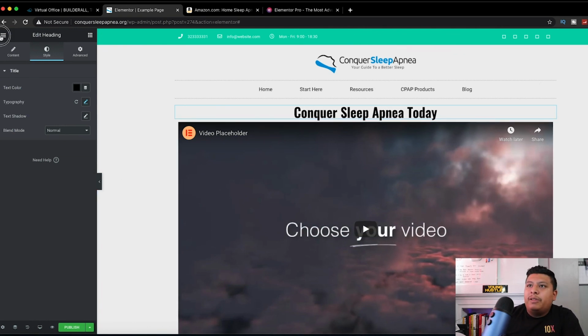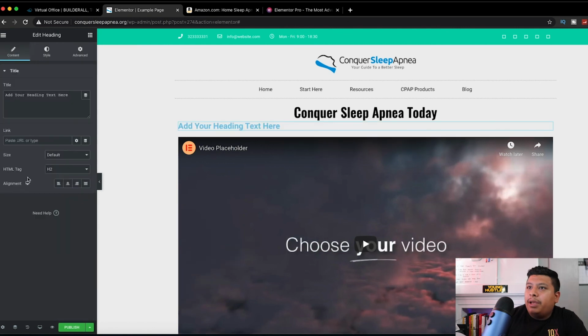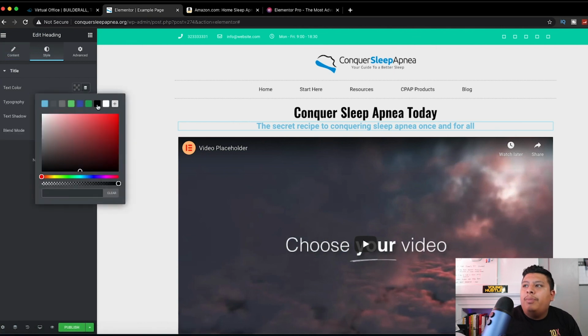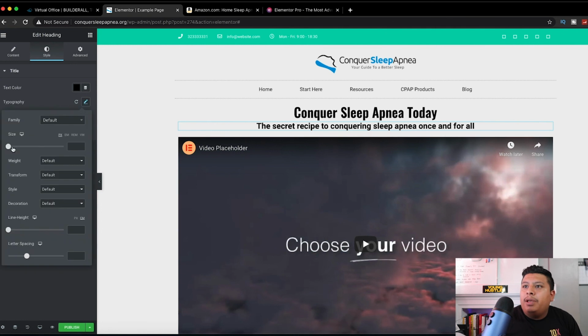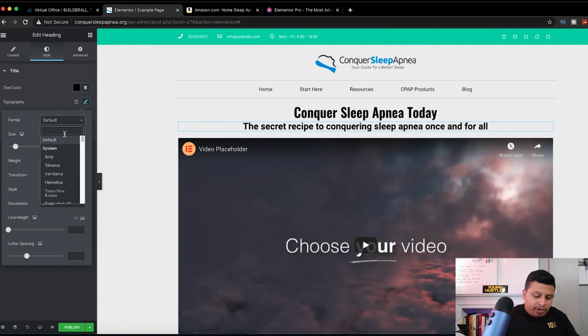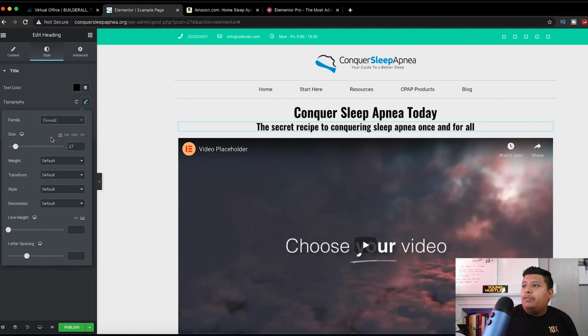Conquer sleep apnea today. We want to go ahead and add a subheading. Let's go ahead and add something else on there. Let's also center it. The secret recipe to conquering sleep apnea once and for all. Okay, and let's go ahead and change this also to black. Let's also make it a little bigger, just not as big as that one. And let's change it to Oswald because we want it to look nice and professional and everything looking very similar.